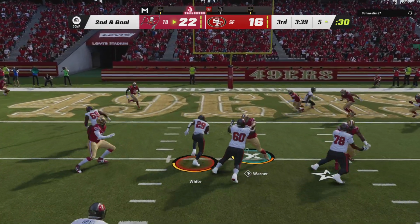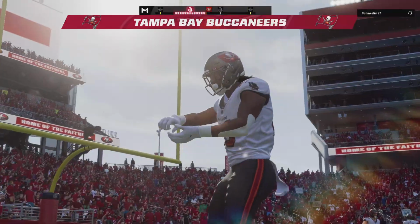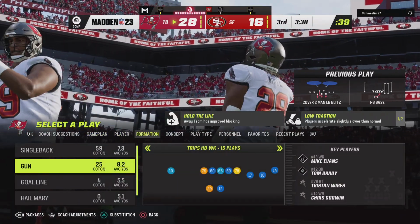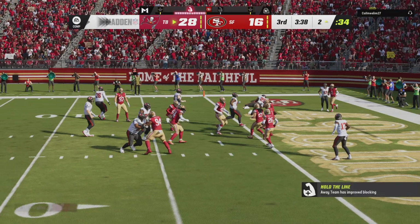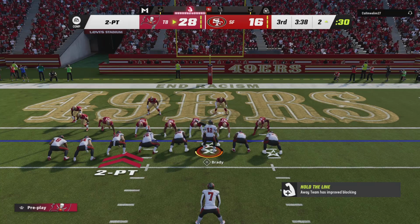On second down, they'll run with White. And he's into the end zone for a Tampa Bay touchdown. Rashad White, a 5-yard touchdown run. And the Buccaneers take the opening kickoff of the third quarter and drive right down the field to extend their lead. Todd Bowles leaving his offense on the field.